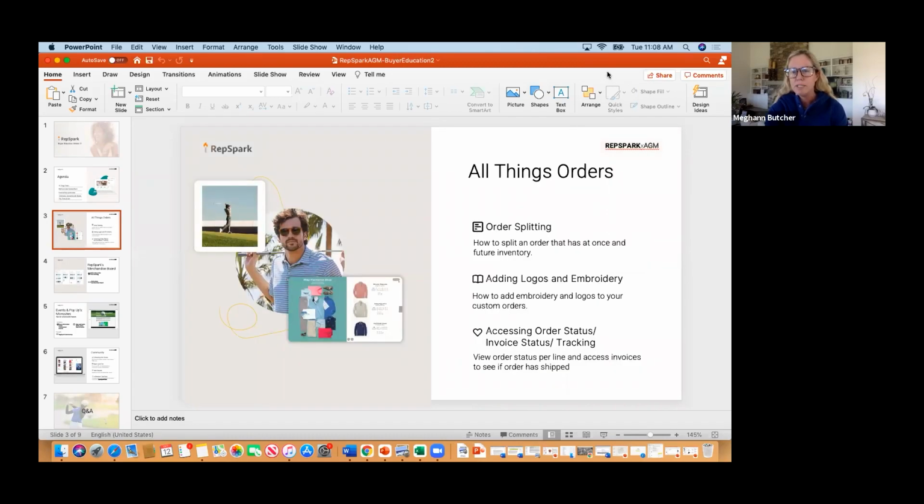So again, we're going to start with all things orders. I'm actually going to do these in the opposite order. So we're going to go through adding logos and embroidery first. Next, how to split out an order that has inventory available today as well as in the future. And then there were some questions surrounding how to access order status, invoices, invoice status, and tracking. We touched on that for a second last time, but we'll be able to walk more into that today.